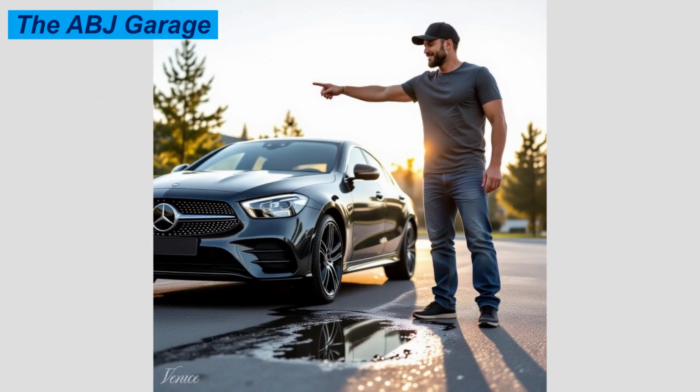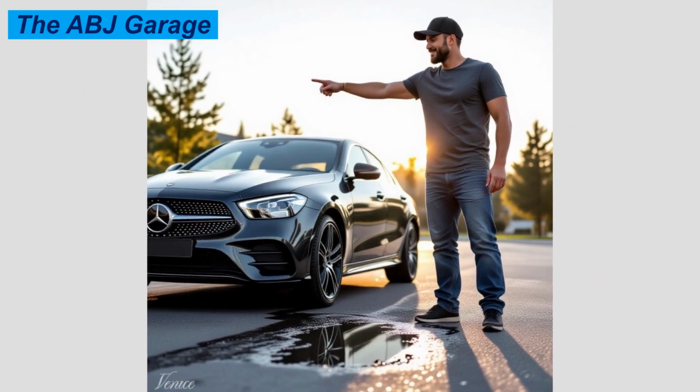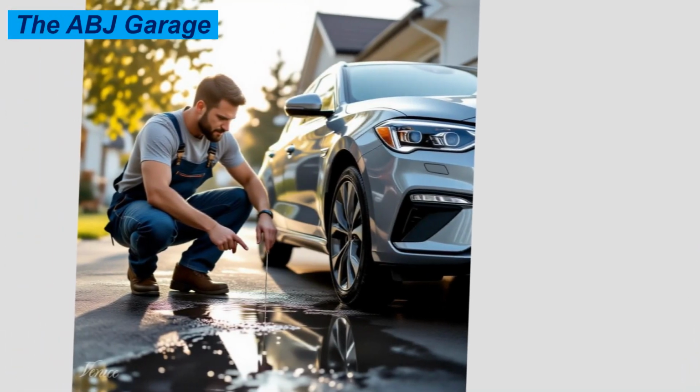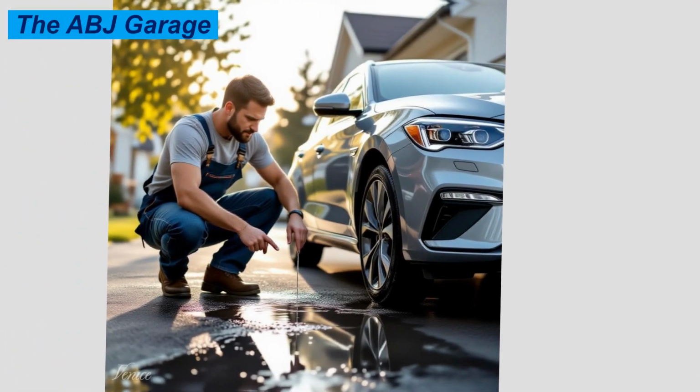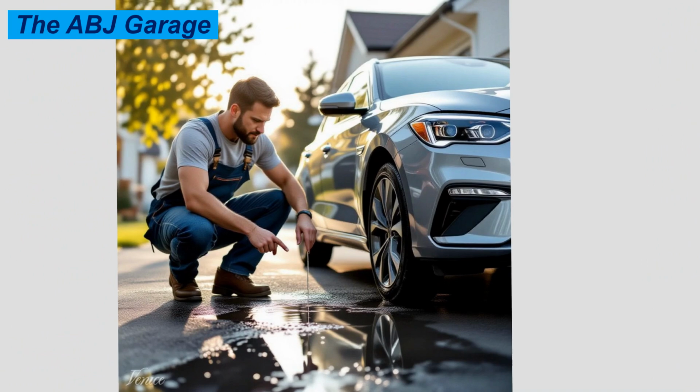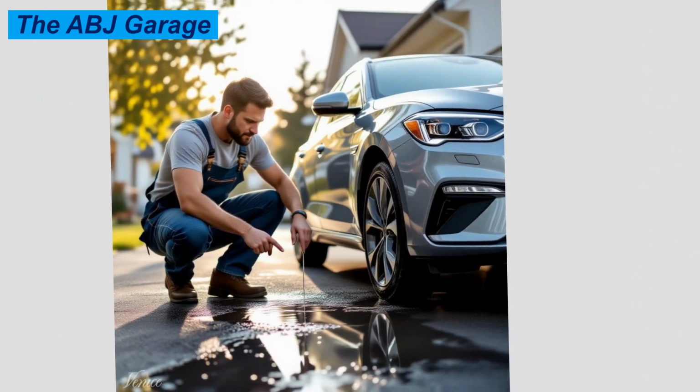In this video we are going to have a look at the fake coolant leak car theft scam. The fake coolant leak scam is a well-known and cunning social engineering tactic used by thieves to steal vehicles. Its effectiveness lies in its ability to exploit a driver's goodwill and concern for their own car. Let's have a look at how this scam works.